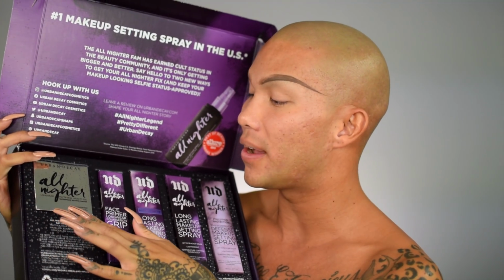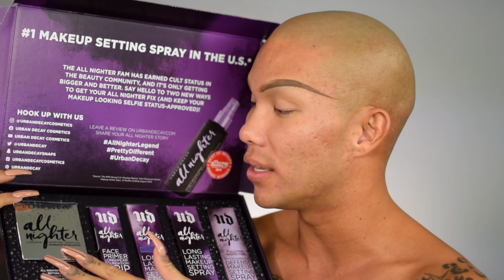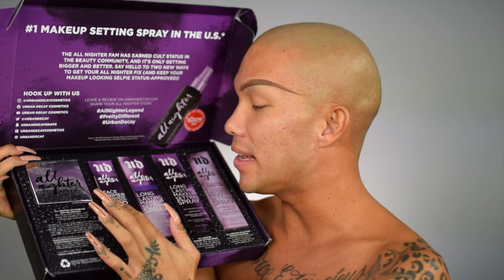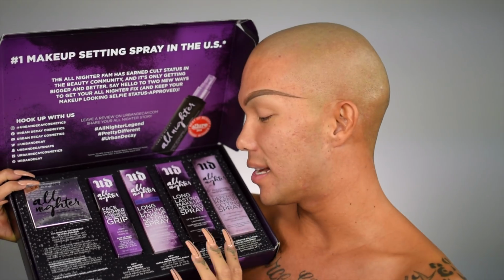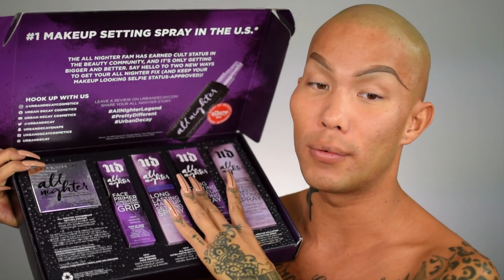Long Wear Mattifying Weightless Setting Powder. That's kind of awesome. We're gonna go in there and I love that the packaging has this nice water drop feel to it. We have Face Primer Long Wear Foundation Grip. We have the Ultra Matte Long Lasting Makeup Setting Spray. Long Lasting Makeup Setting Spray. So this is the original one that we all love.